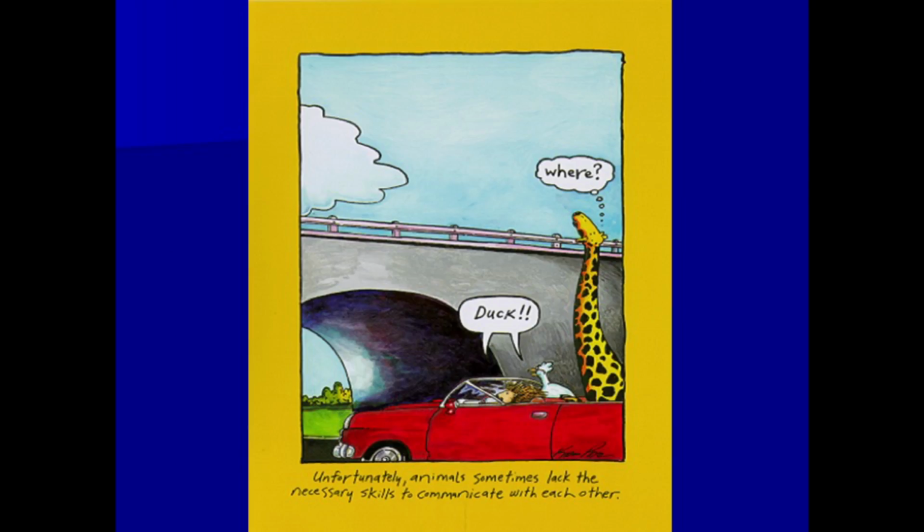In this cartoon, you can see this relationship between ducks and giraffes, and of course, here the giraffe says, "Unfortunately, animals lack the skills to communicate with each other." The chicken says "duck," and the giraffe says "where." And of course, this highlights the miscommunication and misunderstanding between providers, albeit speaking in the same language, but misunderstanding each other.